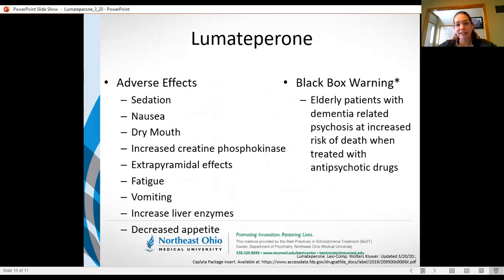Related to tolerability, just to close up that phase 3 trial. Over 50% of all of the patients reported adverse effects: 50% of placebo patients, 56% of the low dose lumateperone patients, and 65% of the 42 milligram patients. The vast majority of them were sedation, and that seems to be the one that is repeatedly identified as the most common adverse effect.